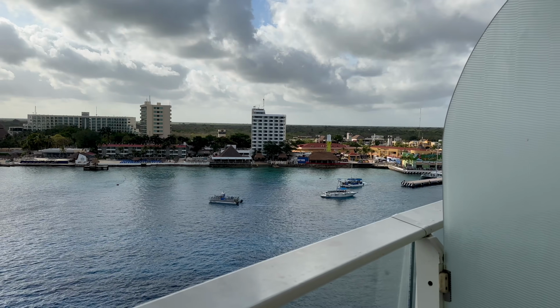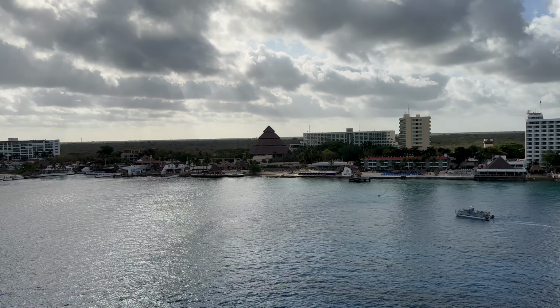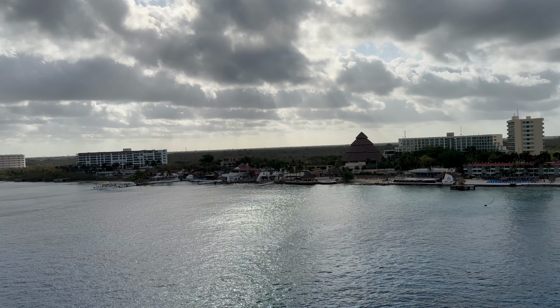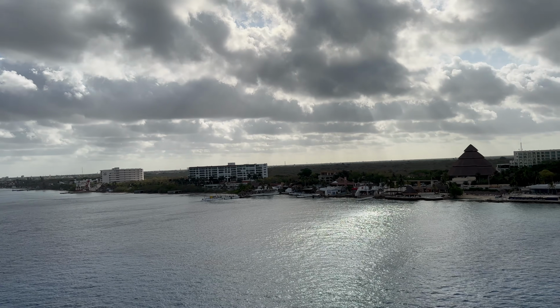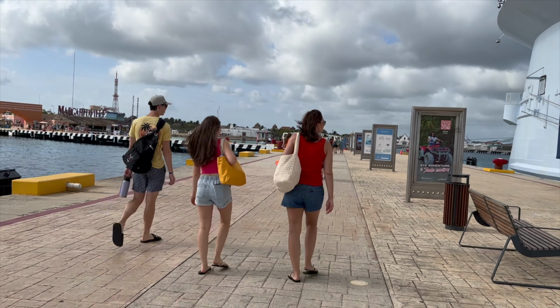So let me flip you around and you can take a look at Cozumel. Like I said, it's a little cloudy this morning, but still really nice and warm. Not too windy, but there is a little breeze.